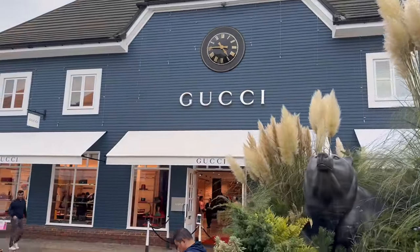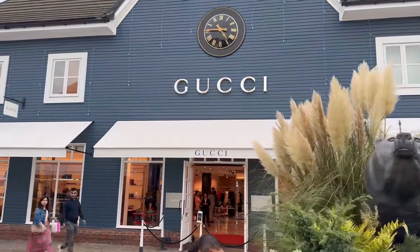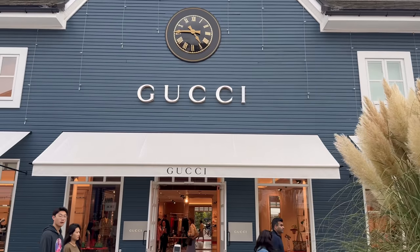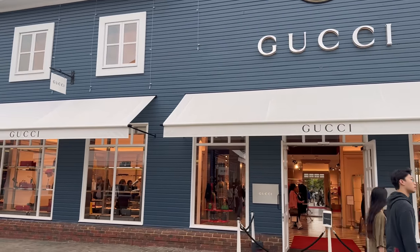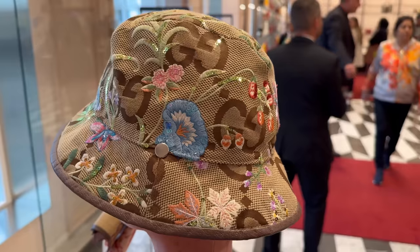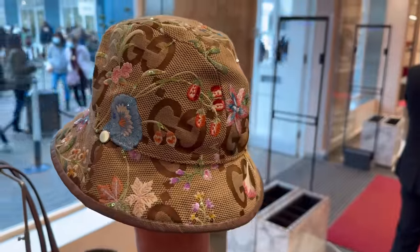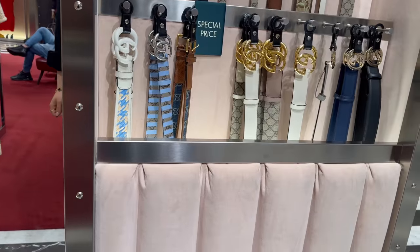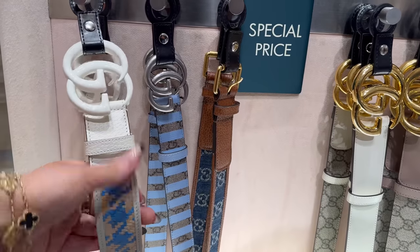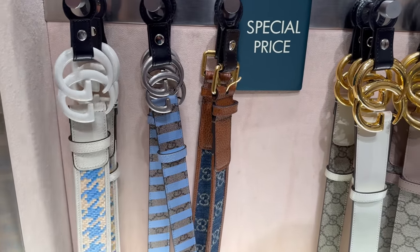Alright guys, next stop is Gucci. Let's check it out and see how is the stock. Last time they had so many full priced handbags, so not everything was on discount. They have some belts here with the denim I love. This one with raffia, it's really cute.